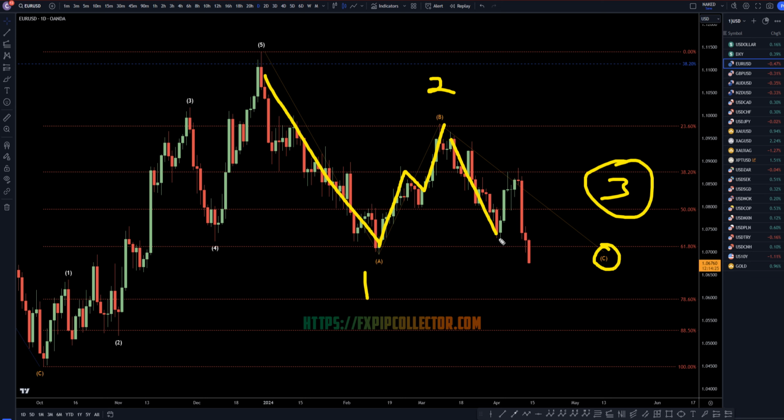So at this point, it kind of looks like a 1, it looks like a 2, and we're probably going to stretch out to a wave 3. Maybe it will retrace to 78%, maybe it'll just go beyond. Either way, we're definitely looking for shorts. I'm looking at this as possibly an ABC, but it could turn into a 1, 2, 3.